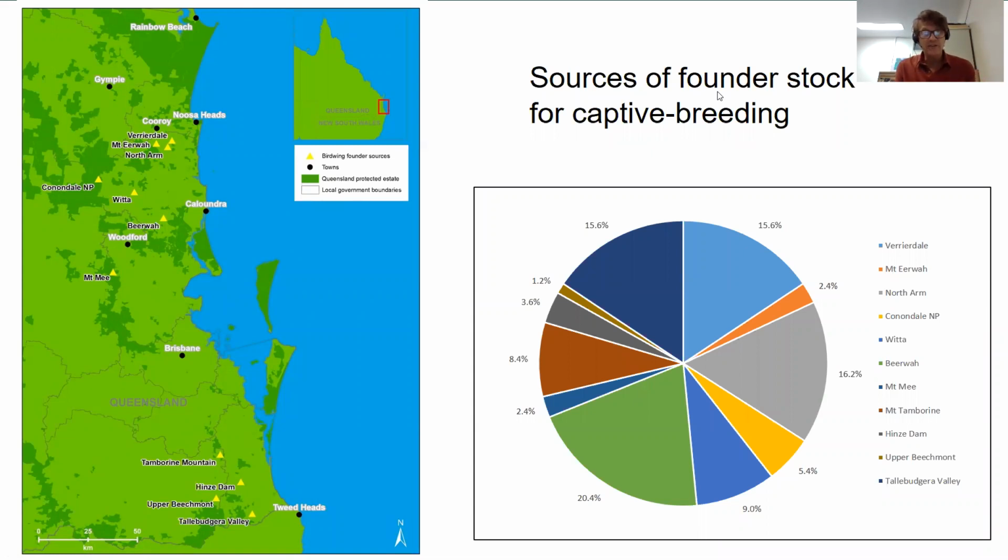The main thrust of the approach, though, is to ensure that the founders come from different genetic stock. And the way we're achieving that is based on the life history of the female butterflies. We know that they can fly at least 30 kilometers from their breeding area. And so we've been trying to ensure that we take founder stock, males and females, from at least 40 kilometers physical separation, so that we have more chance that they have different genes represented in the captive population.